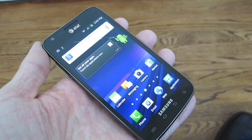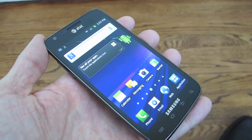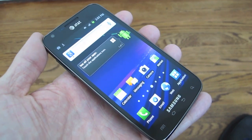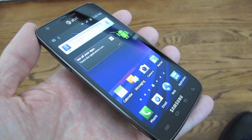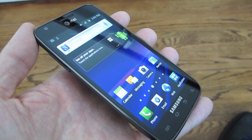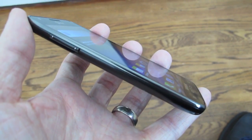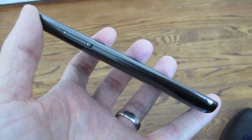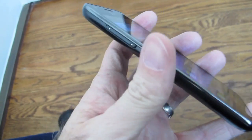So here's Samsung's Galaxy S2 Skyrocket. Unlike the Vivid, which has a Super LCD display with QHD resolution, this is a WVGA Super AMOLED Plus display. This device does have a slightly faster processor though. It runs at 1.5 gigahertz dual core as opposed to the Vivid's 1.2 gigahertz dual core. The entire thing weighs pretty light, 4.7 ounces, which is quite respectable for a device of this power.